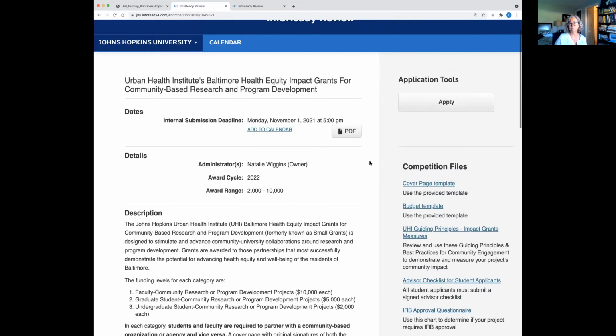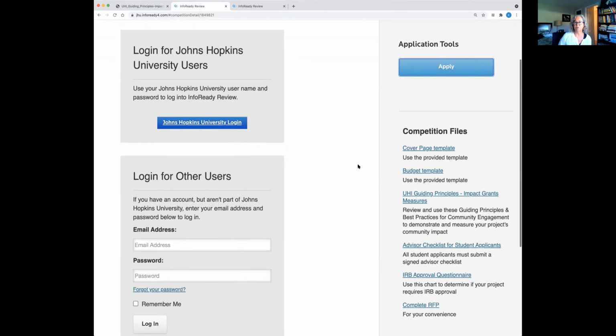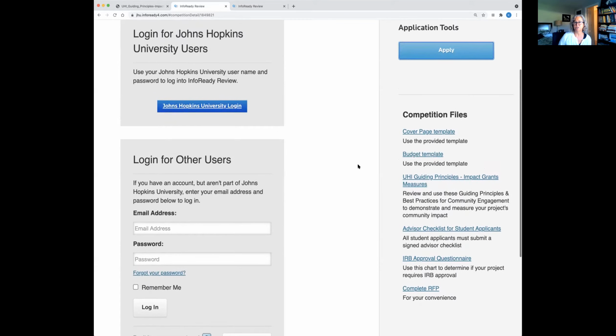And one of the great things about this online application tool is that you and your partner can be working simultaneously on this within the application. And that allows you to be much more collaborative as you're applying. So you can see where the apply button is, and maybe, Kelly, you can click on apply and show them that screen and how you can register and log in.